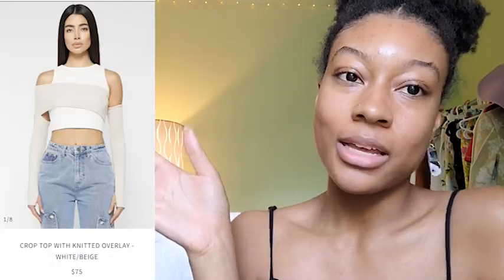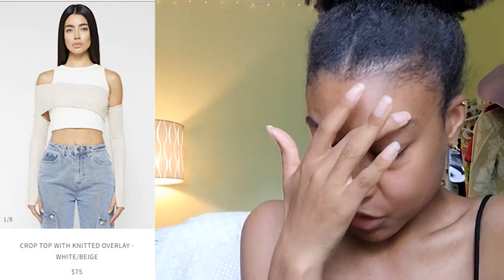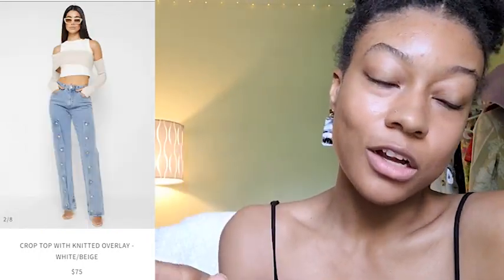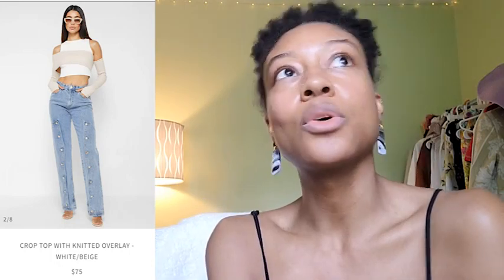The first item that we're going to talk about is this knitted overlay crop top. This top is chef's kiss. I want one of these tops. Very cute. The price point is $75, and I think this is so cute. They have a black and gray version, but I feel like the white and tan is more my speed. That's the one I would go for.